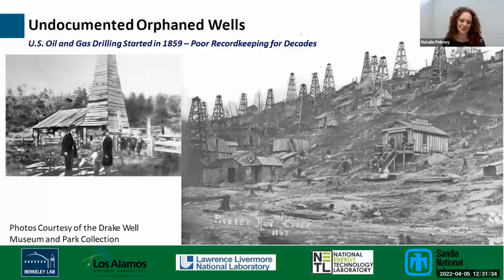So let's start with a little bit of history. Kurt already mentioned that the first commercial oil well in the U.S. was drilled by Colonel Drake in Titusville, Pennsylvania in 1859. And you can see him there in the photo with the top hat. He's standing in front of an engine house and derrick. So very quickly after that, the oil boom progressed in this area in Pennsylvania and then spread to other regions of the United States.